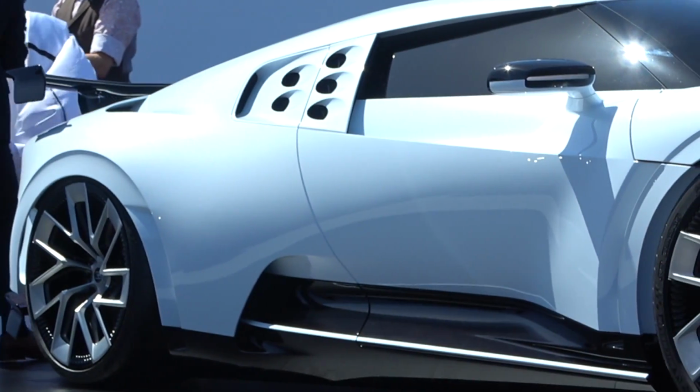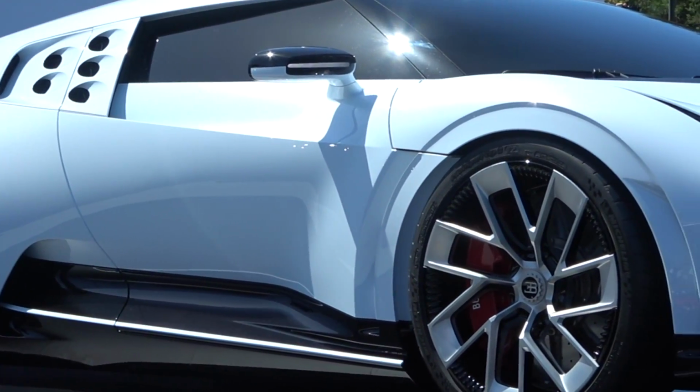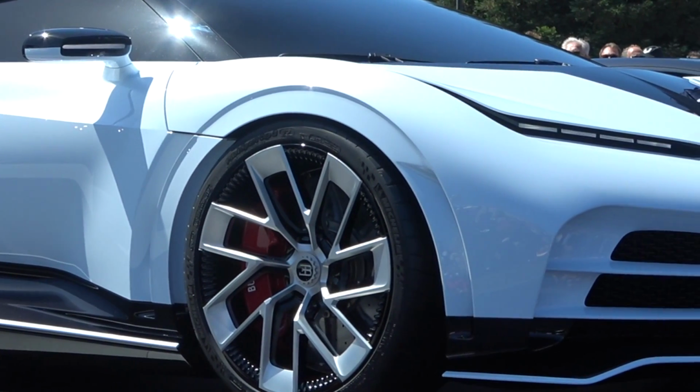Oh, that's interesting. You've got this design feature here, the holes, as well on the 110. Obviously, it doesn't look like this and they're up the back. But that's interesting that it carried through into this design as well.